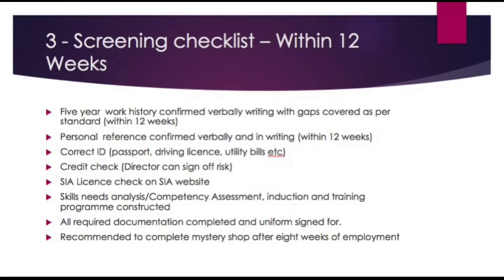You would need to get authorization to do this. If you're going to be getting one of our packs, then it is actually on the application form. So once the members of staff fill it out, they've already given you authority, or not given you authority, you'd need to look at it to complete the checks. Check the SIA licenses, which we're going to be doing weekly, to make sure that we don't get caught out and they've not been revoked.